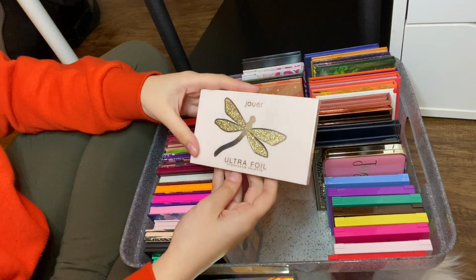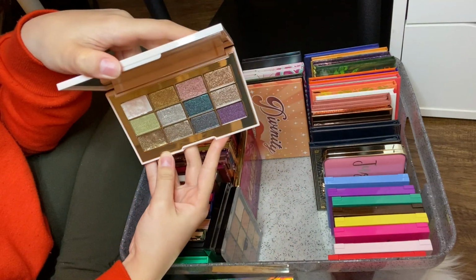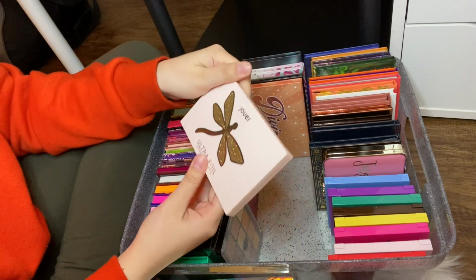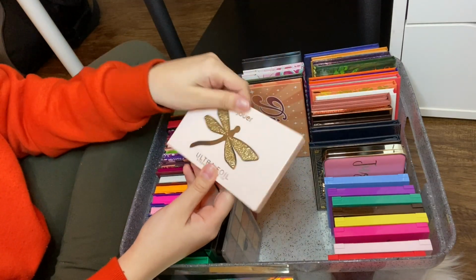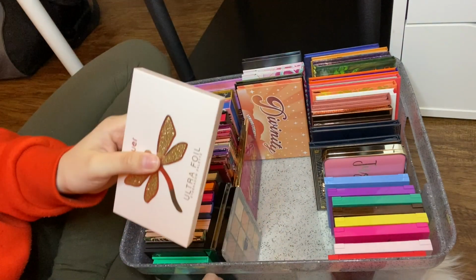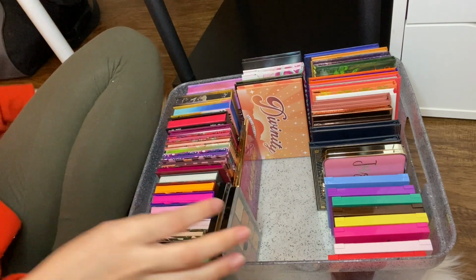And this is from Jewelry. This is the Ultra Foil Eyeshadow Palette. I got this as my birthday gift from my boyfriend, and I really do like this. Every single time I want a foil, prettier eyeshadow look, I get this or the transformation palette. So I really do like having this. I think it's a really good palette to have in your collection.